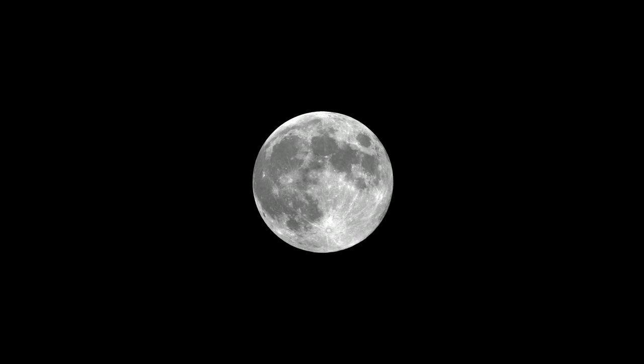Visible throughout most of the world, a penumbral lunar eclipse occurs in the late evening of February 10th or the early morning of February 11th, depending on the viewing location. The moon will darken slightly as it passes through the outer edges of Earth's shadow.